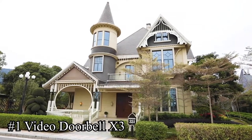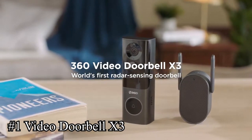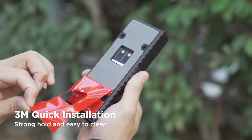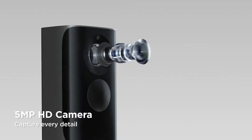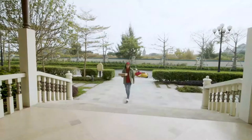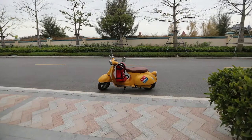Worried about your home security? Let's talk about the brand new video doorbell X3 from 360. It uses the most advanced technology to date, and it only takes seconds to install. The 5-megapixel doorbell camera can capture clear, high-definition images without distortion. When someone enters the front door, you can see all the details clearly.